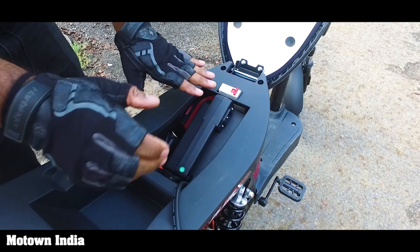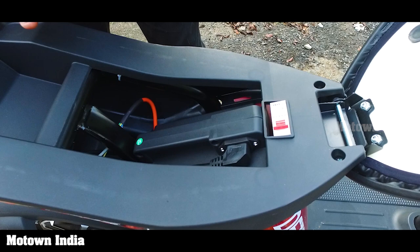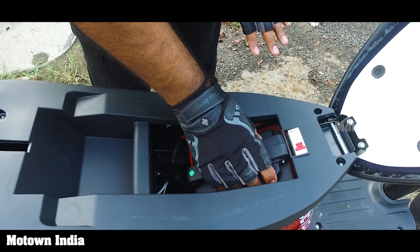And then you take this charging plug and just fit it in here. Just push it in, and that's it. So that's very easy to take the batteries out and put them back in. And then do not forget to switch on the machine.